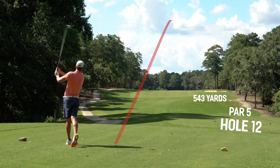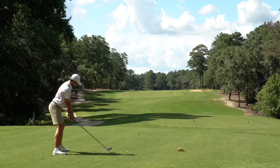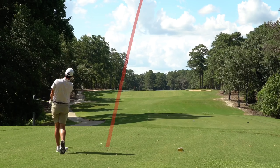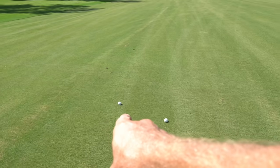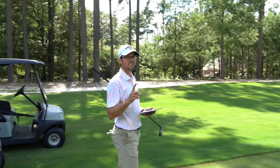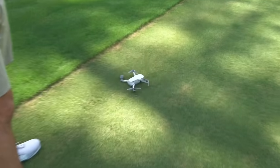Yep. Literally perfect. And that is right down central. Great drive. George did just outdrive me by about a foot. And we're about to get some sick drone footage. Yes, well, we are. Barring user error.